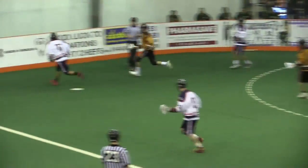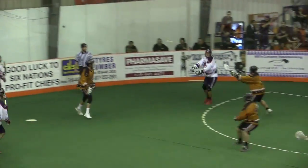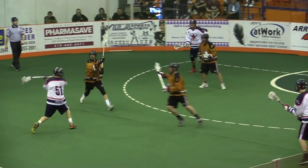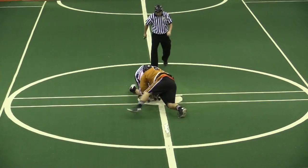McMichael, that just tried to thread the needle through. Loose ball. Houtby couldn't control, but it's picked up by Oshawa's Nick Tchaikovsky. They score! Outside shot from Oshawa's Ryan McMichael makes it a 9-7 game.